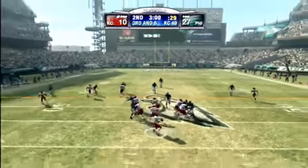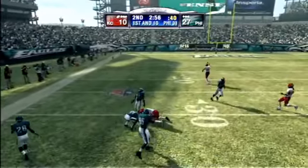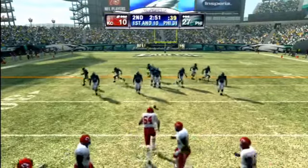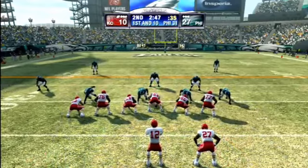Back to pass. Throws to his left. And he just got hammered. So on 3rd down, he finds his receiver and gets a big gain. Receivers who can make plays like that on 3rd down tend to have nice, long careers.